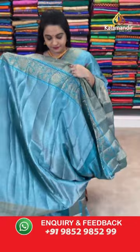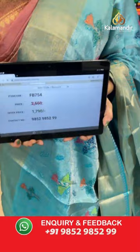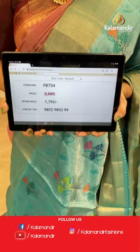Pricing details. Saree code FB754, actual price is 2550 and the weaver's price 1790 rupees. To purchase this saree, take a screenshot and share us on our WhatsApp number.